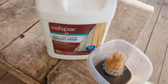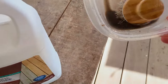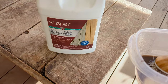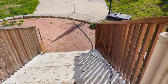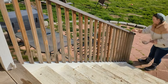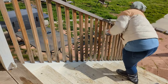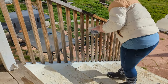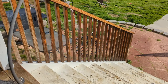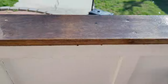So this is the all-in-one wood prep by Valspar that we're using to prep the deck before I stain it. And look at how dirty that one rail was. Filthy. I think it really works because our wood is basically that gray color. And just with a little bit of scrubbing, it looks night and day. We also need to treat the wood that's on the top here.